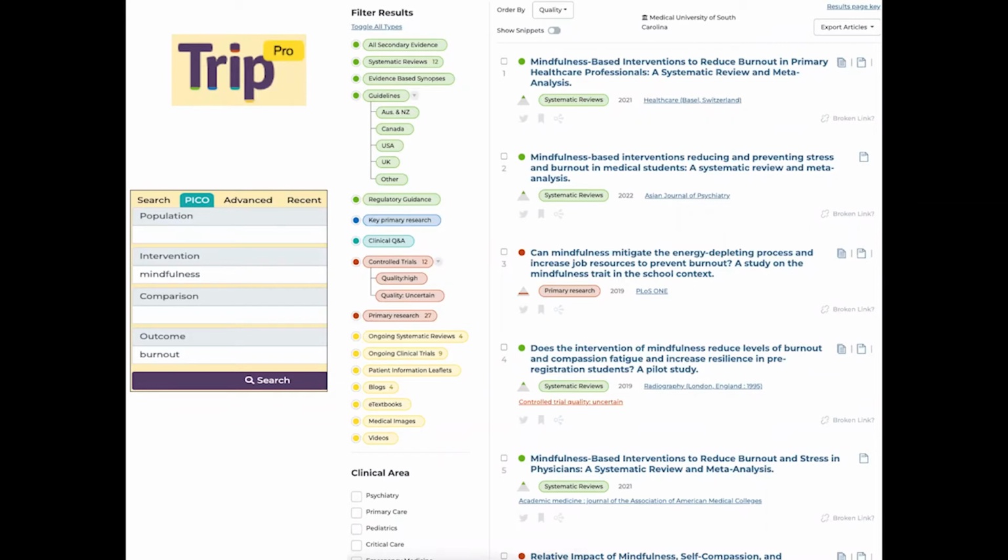And then there's a little tiny evidence pyramid next to each search result that illustrates where each study falls on that pyramid. And so I think because of the color coding and the inclusion of the evidence pyramid, this is a really useful and intuitive search engine and can be a really good starting point for you as you begin your research.